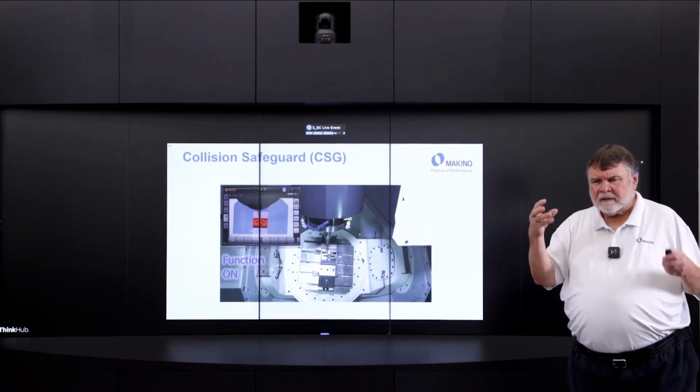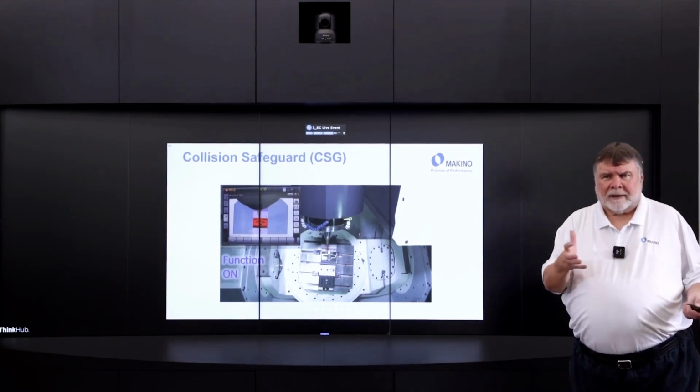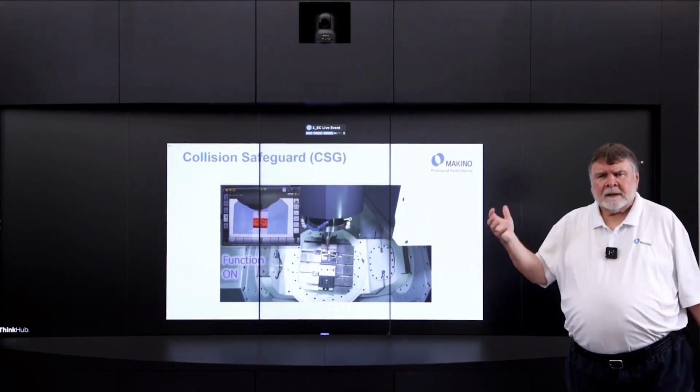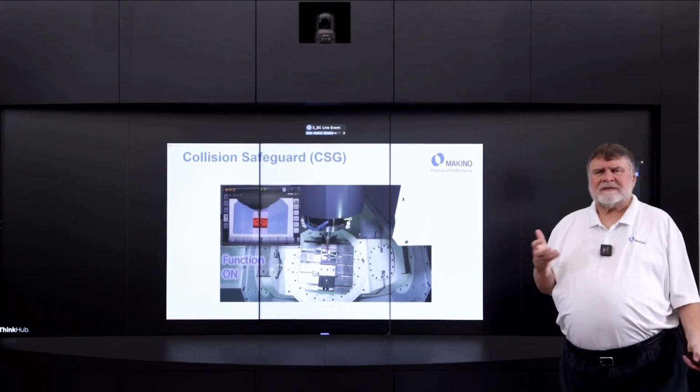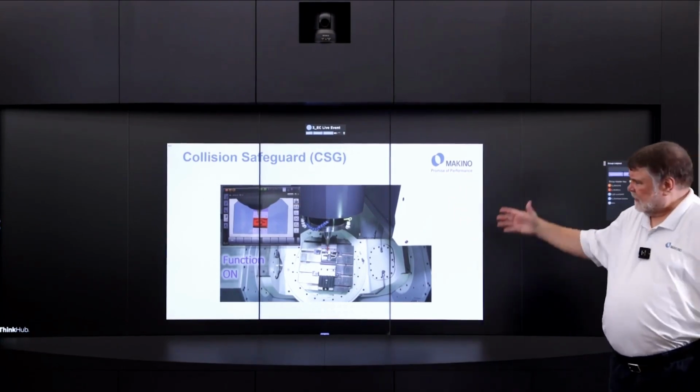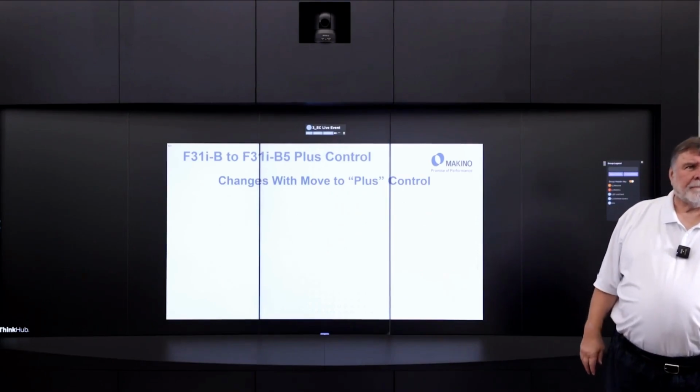And if you are willing to, as you do your programming, build your solid models for your toolpath and all that, you can import those using a utility, and that will allow you to get to level 2 of collision safeguard, which provides this type of protection.